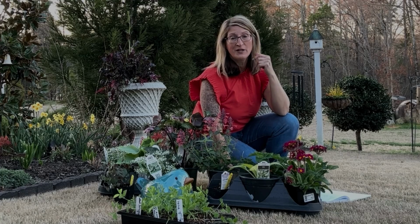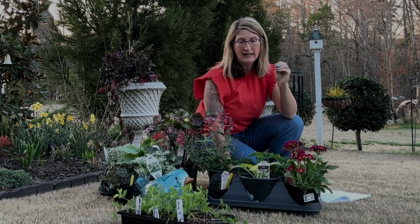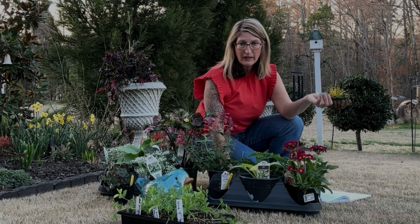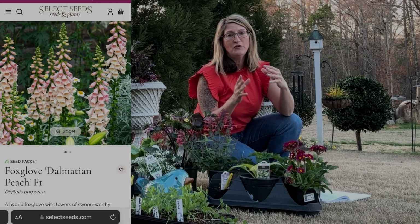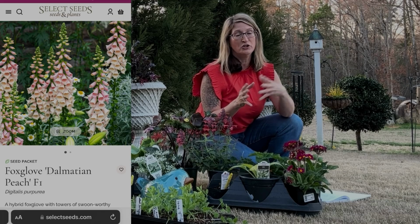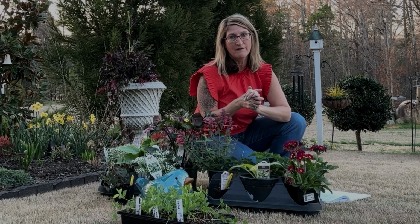And the next flower that I want to talk about is foxglove. I started some seed, but they are like a biennial type perennial. So meaning like if I plant it now, it may not bloom until next year. But if you keep putting them out year after year, then you're going to get blooms every year, and they're spiky, and I love a foxglove.